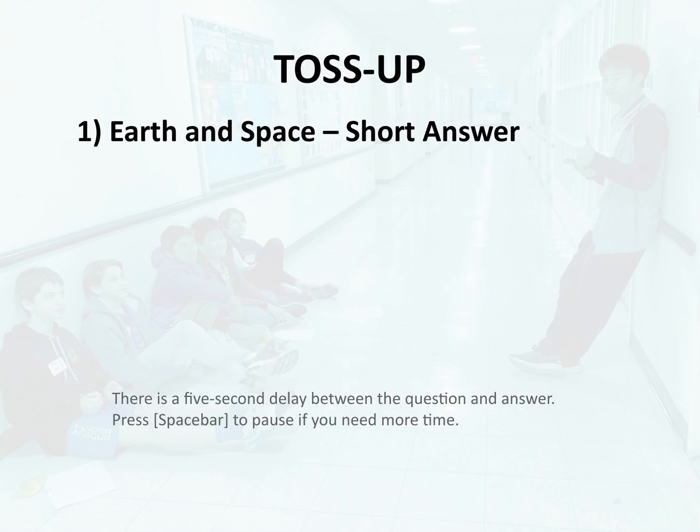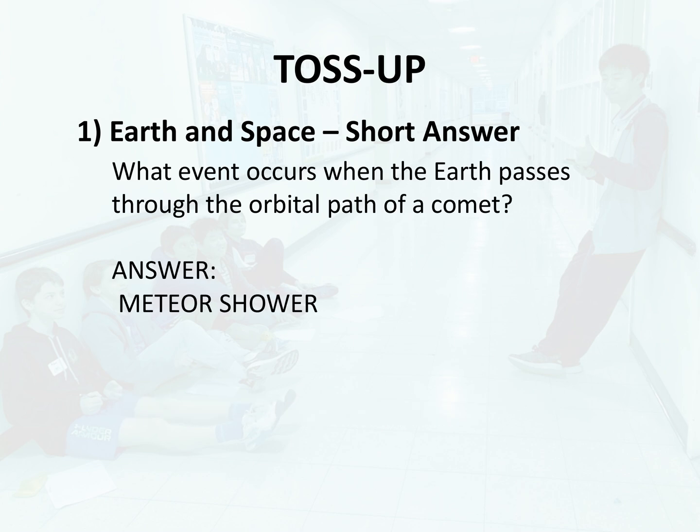Toss-up 1. Earth and space, short answer. What event occurs when the Earth passes through the orbital path of a comet? Answer. Meteor shower.